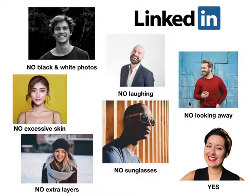Next, I love the bold colors, to be honest. I think depending on your industry, it could absolutely work, but he's got the earphones in and he's looking away. I'm sure this would look awesome on Instagram, but for LinkedIn, they recommend looking directly forward.